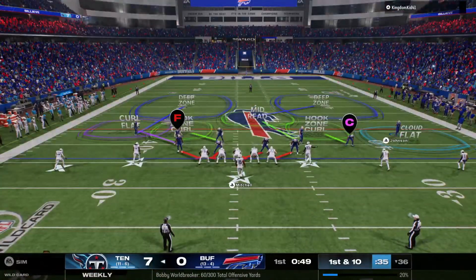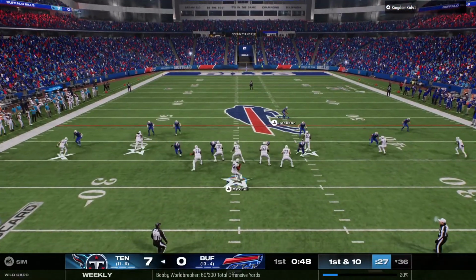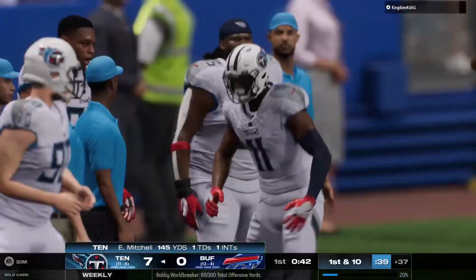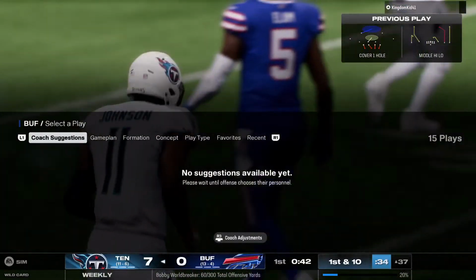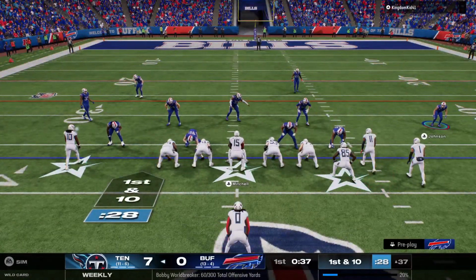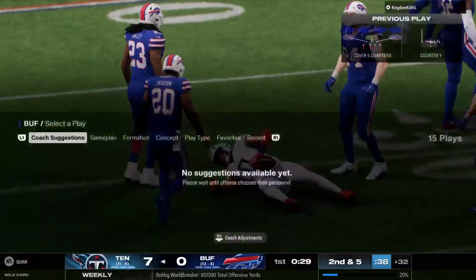First and 10 now from the 36. They'll come out throwing here to start the drive. He'll go left side here and complete this one. And he is out of bounds, but not until he's inside the 40-yard line. That's good for 27 and a first down. Now they'll run. It's a counter. And he surges forward for a gain of about 5.